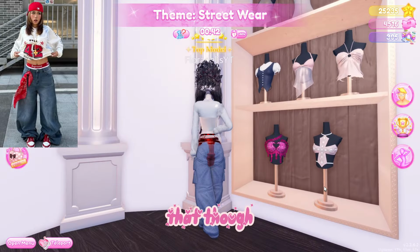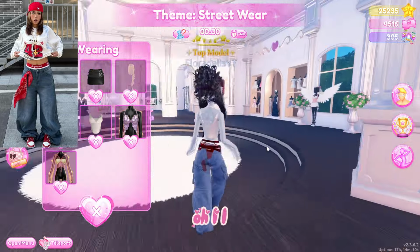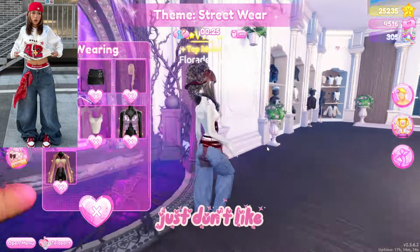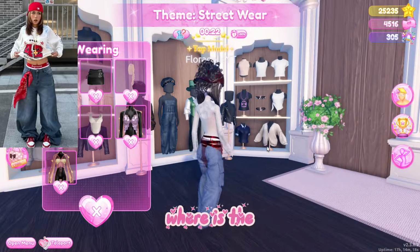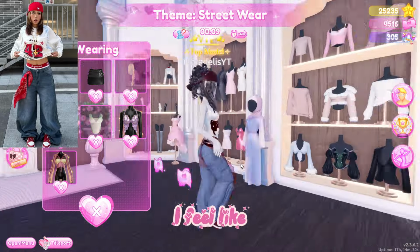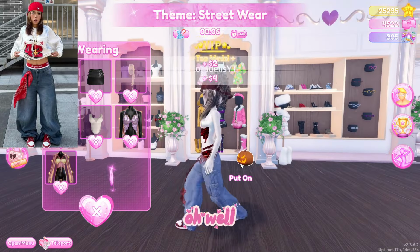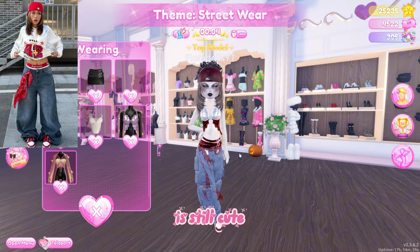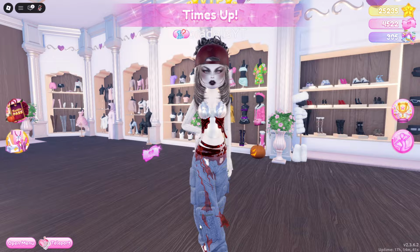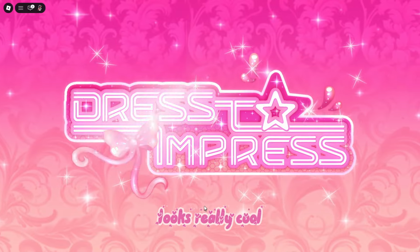I don't know if I like that though. I don't think I like that. Ooh, I don't know. We do have the jersey, but I just don't like the jersey. Where is the jersey anyway? Am I looking right at it? It was right here, right? I feel like I've just lost it. Oh well, I think the outfit is still cute. I think we've definitely followed our reference. I think the bottom half definitely looks really cool.